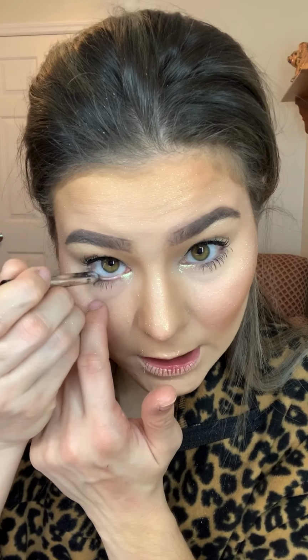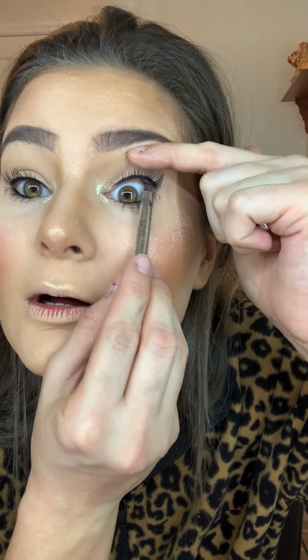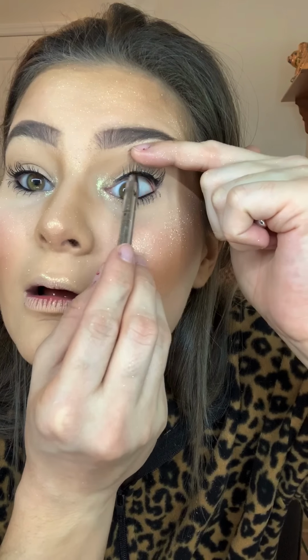I almost forgot. A lot of times I'll line my waterline. I've been really liking the Marc Jacobs. This is a sample size, I'm pretty sure. I got this in my Ipsy, I think. I'm not really sure, I don't really remember. But this is really good. It's very pigmented and it really stays on for a long time. And I just like to use this because it kind of makes my eyes look a little fuller. Makes my eyes pop too. And you can also put it on top of your waterline, just don't stab your eye. And that's gonna make your lashes look a lot fuller as well.